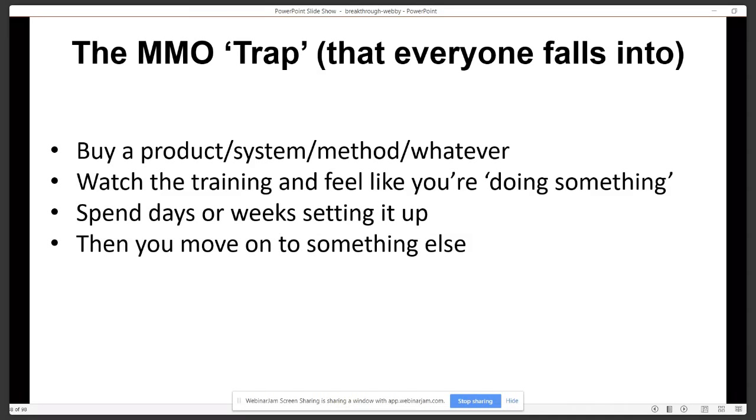How many people, by a show of hands, or just type 1 in the chat box, how many people would say that they've been through this before? And there's only 2 types of people in here. Either you're typing 1 in the chat box, or you're lying to us all. Because you've all been here. I've been here. Everyone that I've ever known has been.